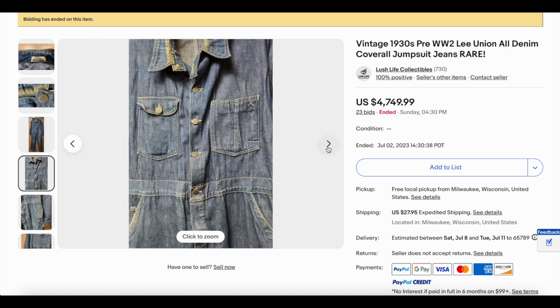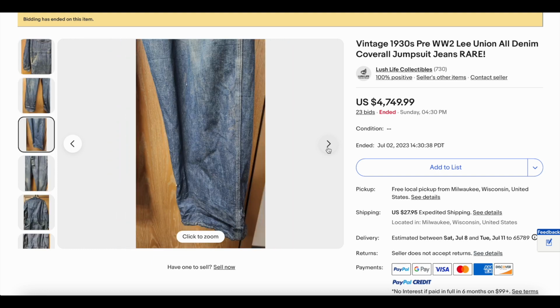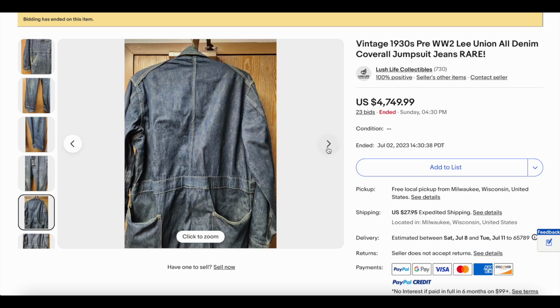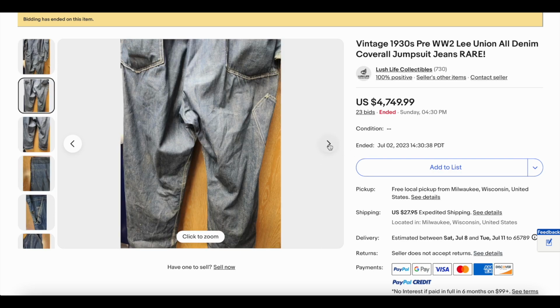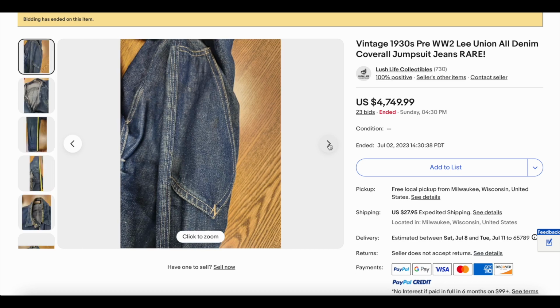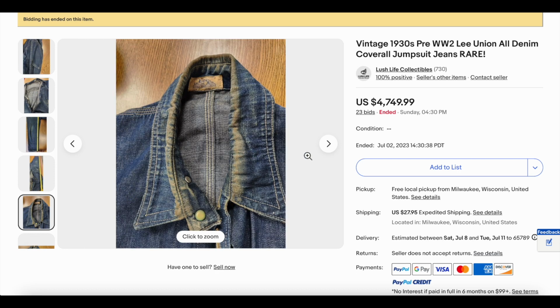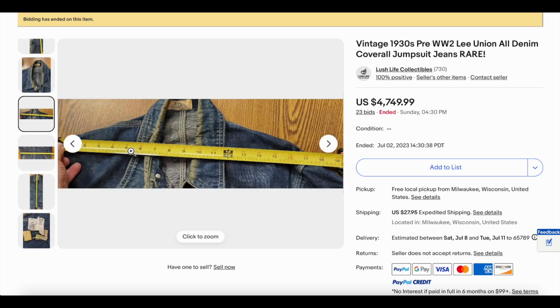Look at those. I mean, all those little cool pockets. Largely intact. Maybe some, obviously some discoloration and stuff. Those big old back pockets there. Again, these do not come up very often, pre-war anything really, but specifically these coveralls you just don't see very often. This is probably some sort of barn find.